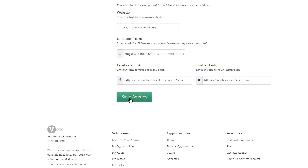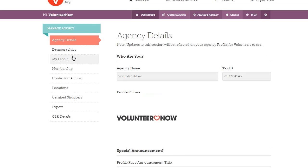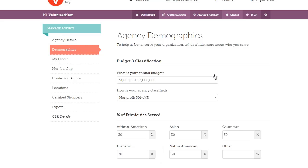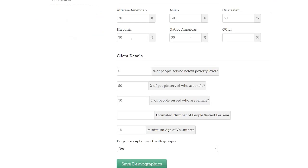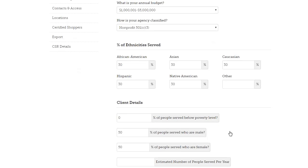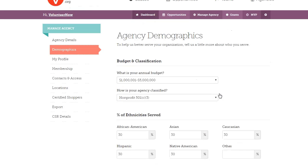You always need to scroll down to the bottom of the page and click on Save when you change any data on your profile. The next piece you will see is demographics. Demographic information is optional. However, we periodically receive calls from corporations who are looking to serve nonprofits, and oftentimes they will have a particular ethnicity or client base that they are most interested in serving. So the more information you provide to us, the easier it is to find you when we've got an organization that is looking for your type of clientele or to serve in your way.